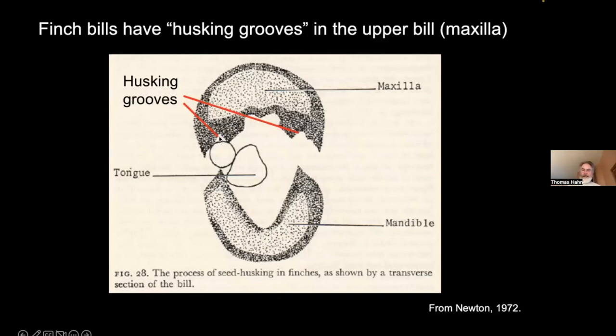The bills of finches have these husking grooves in the upper bill. These husking grooves can serve to anchor and hold seeds like this little one that's shown here. And then the lower bill can push up against that, and the tongue kind of wedges the seed into this husking groove, and then the bird can very deftly remove the seed coat, the hull of the seed. And you've probably watched birds at your feeders doing this. They're really, really fast at this when they're handling seeds of an appropriate size and shape for them.